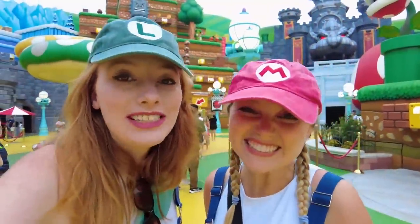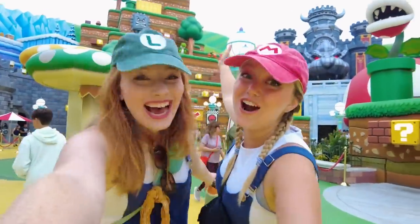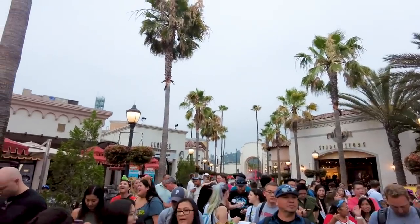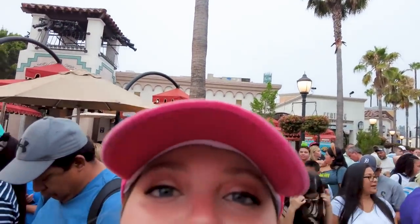We are gonna have the perfect day at Universal Studios Hollywood. And that includes Super Nintendo World! We are here at Universal Studios Hollywood. I have been to Universal Hollywood, but not Super Mario. I haven't been here before, ever.